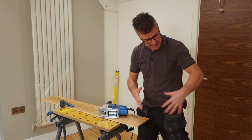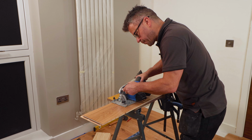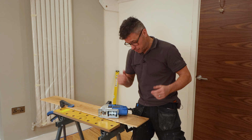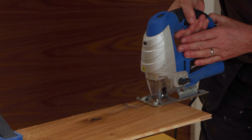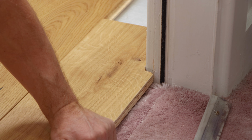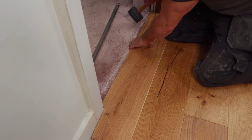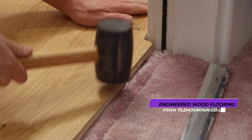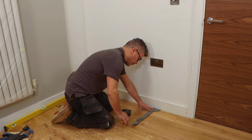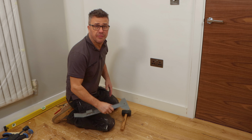Now when you come to your last piece against the skirting board and you're going underneath a doorway, you're going to have to mark up and cut around the actual door frame itself if the flooring is going to set through the door just a little bit, which ours is. So I've marked it up and I'm just using a jigsaw to cut it out. So that's my last plank now cut and fitted into place, pulled into position with the pulling bar.